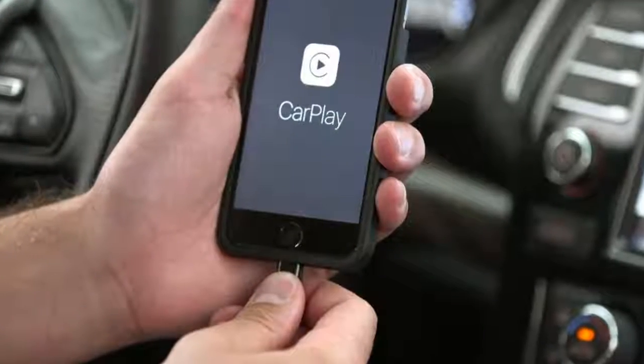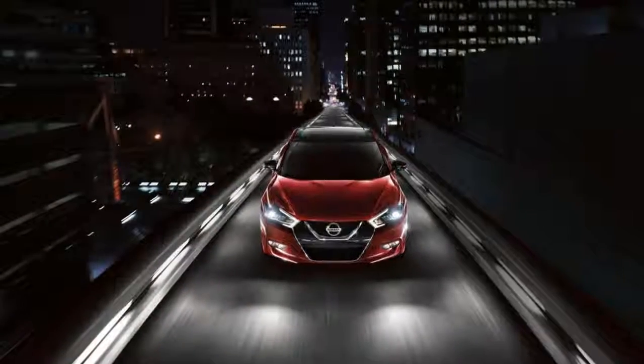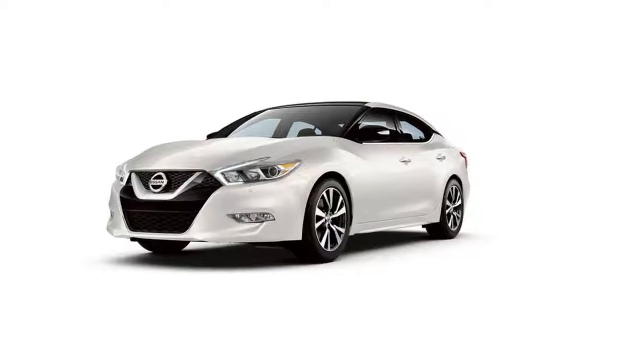The Maxima is available with a wide range of safety tech, and it has performed exceptionally well in crash testing. All trim levels come standard with automatic emergency braking, still a rarity among big four doors.